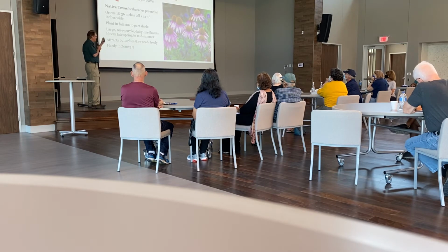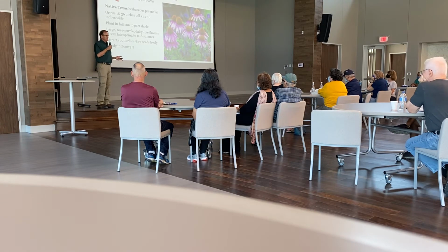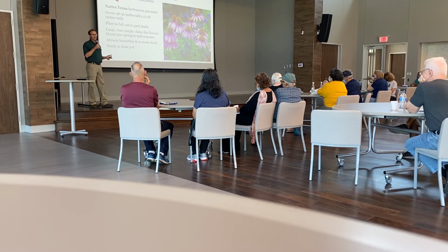If you can find the native purple one, it's going to go like gangbusters. It reseeds freely. If you plant 1, next year you'll have 10, and next year you'll have 50. A few years ago, I pulled 30 of them out of my ex-wife's backyard because they just went nuts. They reseeded. The birds will eat the seed, but I promise you they won't eat all of them. So a little deadheading will help keep it under control.